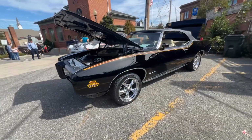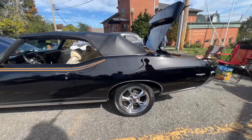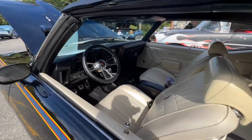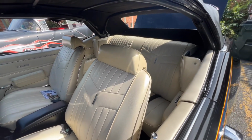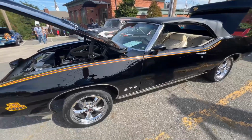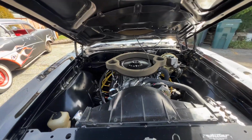And here come the Judge. The 69 Pontiac GTO Judge convertible. What a sweet car. I'm gonna take a look on the inside. Got a 4-speed, and it's got this beautiful parchment, I think they call it parchment interior. Goes really nice with the black paint and a Ram Air setup on it. Isn't that awesome?